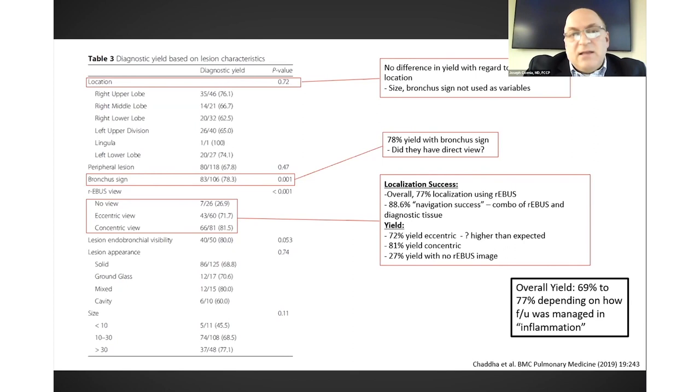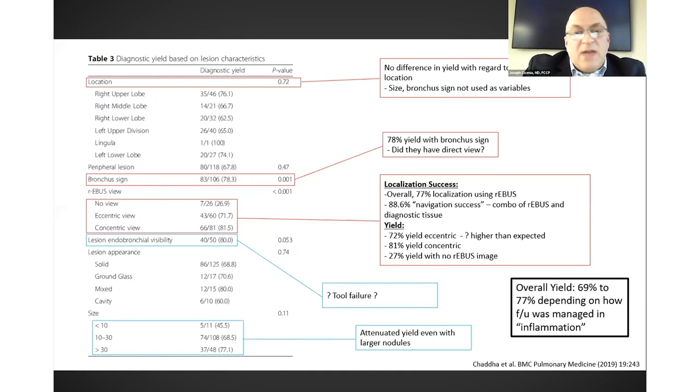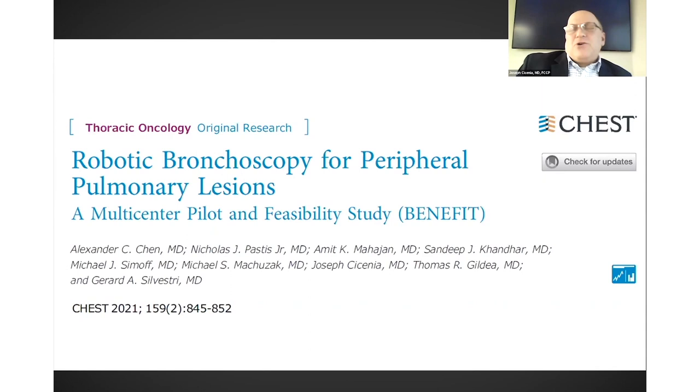Interestingly, in the patients that had visibility, 80% was their yield. So not every visible lesion did they get a diagnosis, and you wonder if this is due to tool failure. And you could see that as the nodule size decreased, the yield also decreased. So this leads into the BENEFIT trial. And this was going on sort of concurrently to that registry trial.